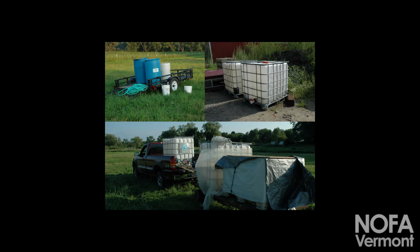We get these for free down in the New Bedford area of Massachusetts in the fishing industry, where they do a lot of fish emulsion and whatever, and then somehow the tanks aren't perfect, so you can go down there and get some of those. If you can grab those, they're super invaluable. We use them for everything. We used to use these other barrels on a trailer, and it was a pain in the neck.